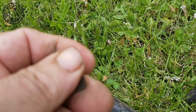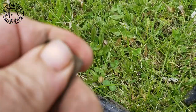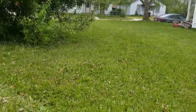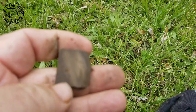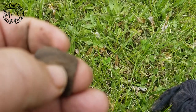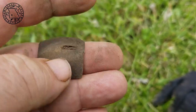All right, guys, you got me a piece of a harmonica reed here. So I've hunted all the way up through here. Got one wheat penny and one harmonica reed so far. Not a good sign, but we can keep going. And you find a lot of these. This is just a little old piece of it, but we'll go on, see what else we can get before the rain hits.